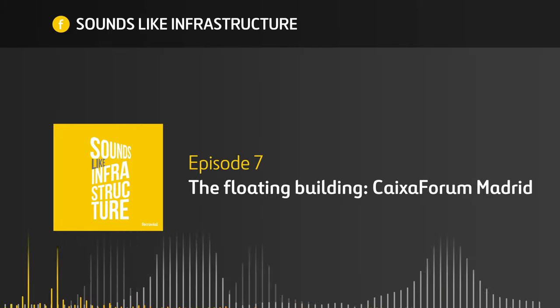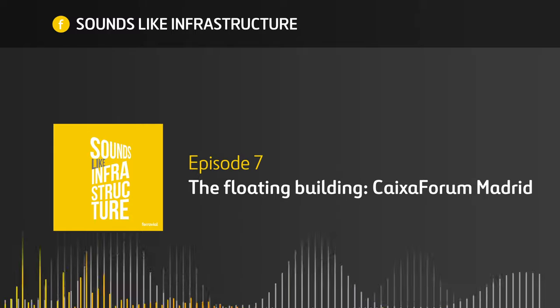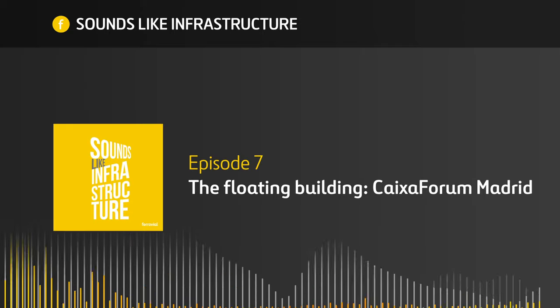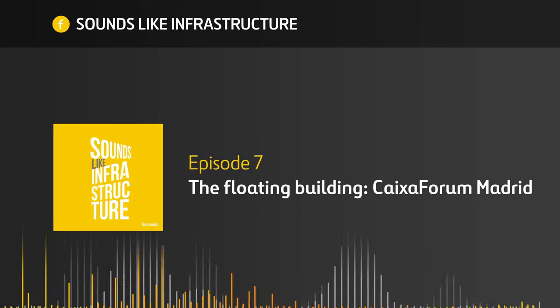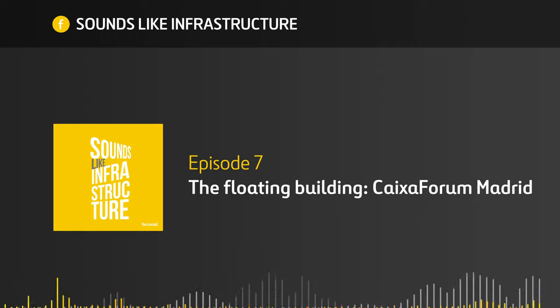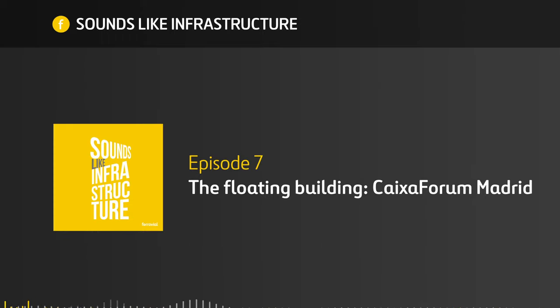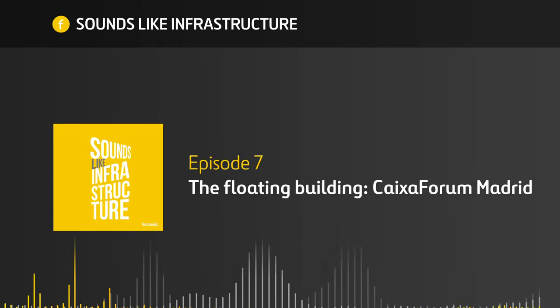But as the building began to levitate and the project moved forward, there was still one piece of the puzzle missing. One piece of the Caixaforum master plan that had not yet been solved. The coveted spot on the Paseo del Prado. So the Caixaforum had found the perfect space on the perfect road. But there is one thing in the way.